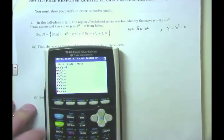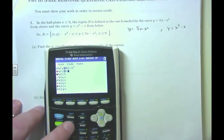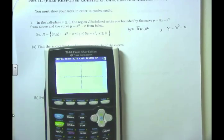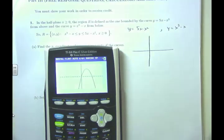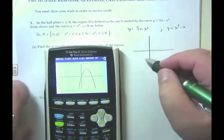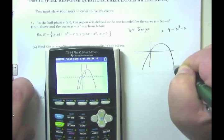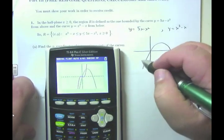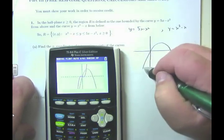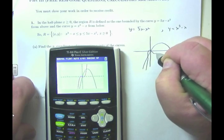So this is 5x minus x squared, and the other equation is x cubed minus x. Now I'm going to hit zoom 6 on this thing. And here we go. I got an upside down parabola coming right in here. Having this really cool color graph is really helpful. And the other graph is x cubed minus x, which kind of comes in here. I'm exaggerating a little bit here.